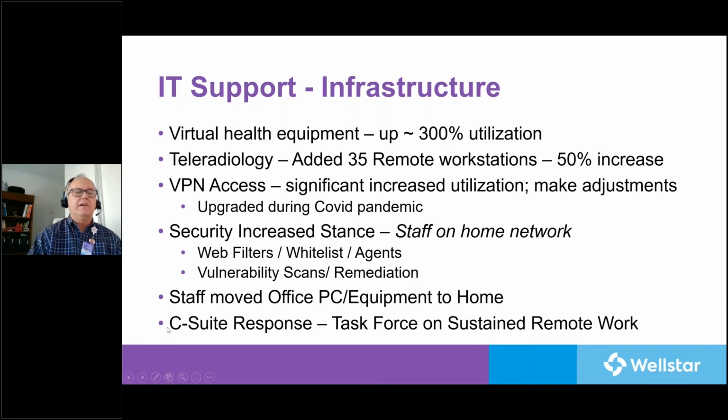And then what did the executives do, the C-suite? They actually created a task force on how to sustain remote work. So that was interesting because they kind of realized that we're doing pretty well working at home, at least IT and all of the support things like accounting and human resources and coding. So we were having an awful lot of data going outside the hospital and back.